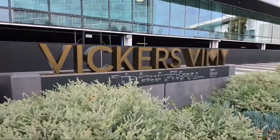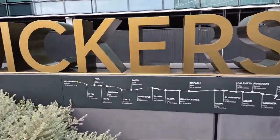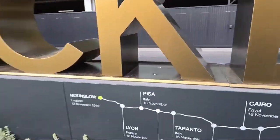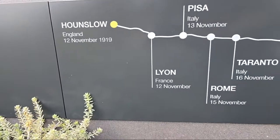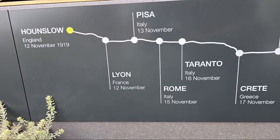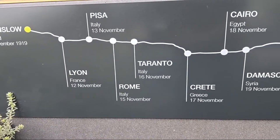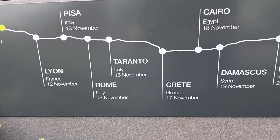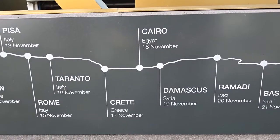We can walk over this way a little bit. We can see the path that they took. Don't know how close I can get. Started off in England at Hounslow, 1919. Went to Lyon, 12th of November. To Pisa, the 13th of November. To Rome, on the 15th of November. Taranto, on the 16th. Crete, on the 17th. To Cairo, on the 18th.